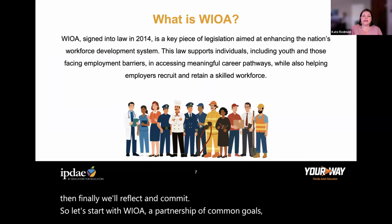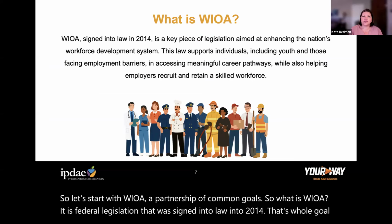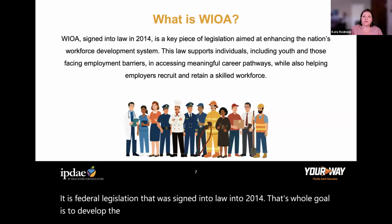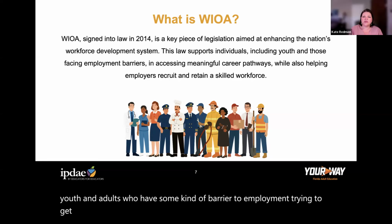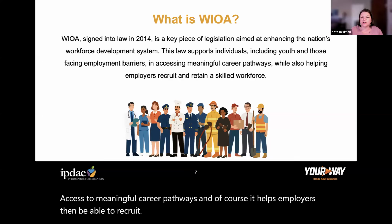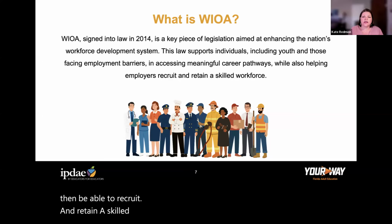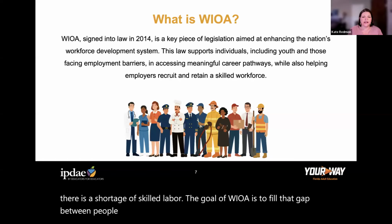So what is WIOA? It is federal legislation that was signed into law in 2014. Its whole goal is to develop the nation's workforce system. It supports people, including youth and adults, who have some kind of barrier to employment, trying to get them access to meaningful career pathways. And of course, it helps employers recruit and retain a skilled workforce. I know that we hear quite frequently that there is a shortage of skilled labor. The goal of WIOA is to fill that gap between people who want employment and employers who would like to employ people.